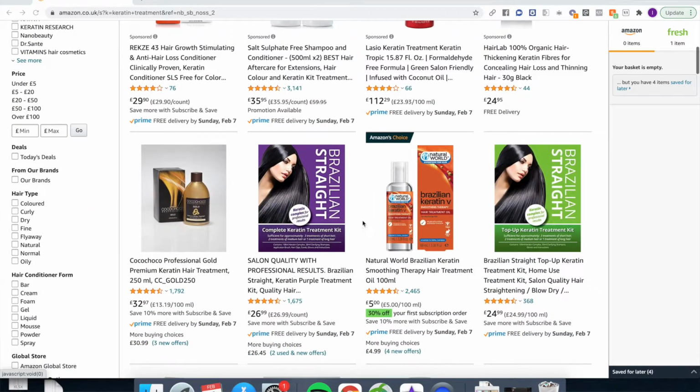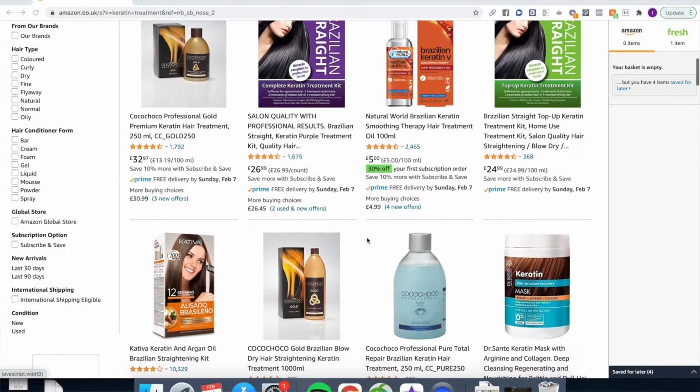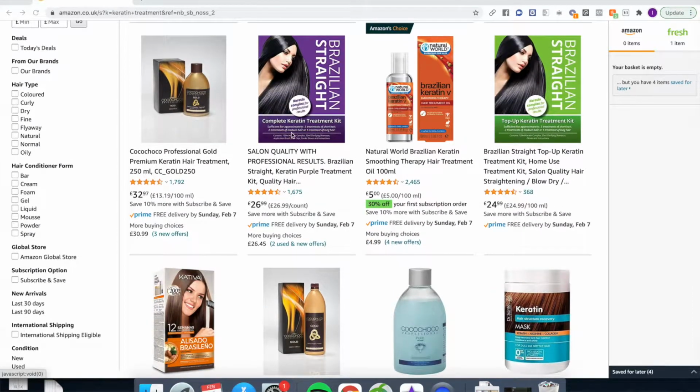And while myself, I didn't have any terrible experiences, I actually do have quite a few family and friends that had bad experiences with treatments that they bought on Amazon, mainly because it's just completely not regulated. It's really terrible. You have no idea where these treatments are being sourced from. A lot of the time they're being sourced from China. They claim to be one thing when they're actually another.